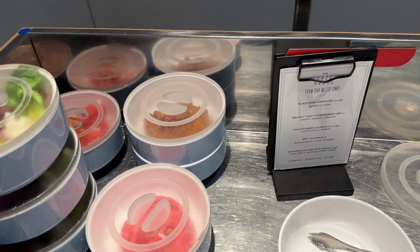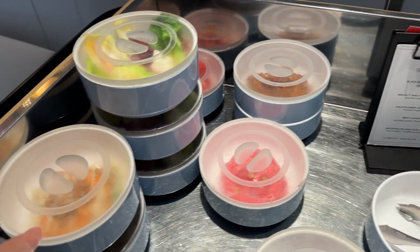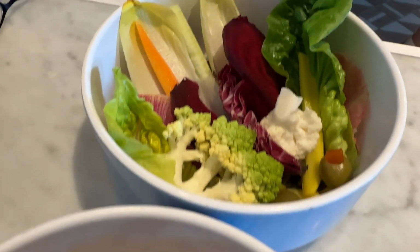We had the watermelon and feta last time, which is there. The beet hummus is supposed to be really good. Cauliflower couscous, oh, I'm gonna grab that. Cauliflower couscous and the crudité.